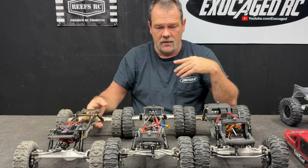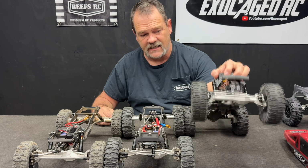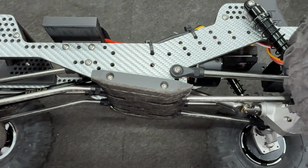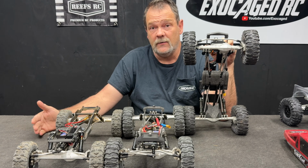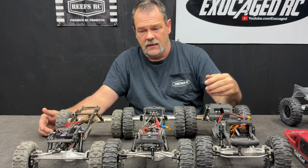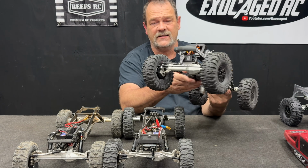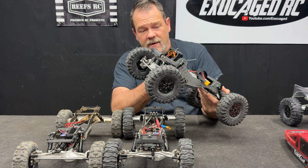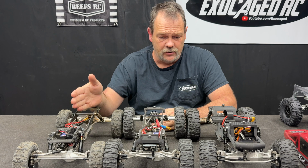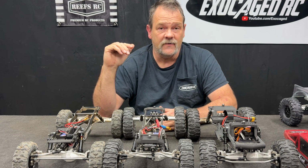Now, as far as breakover and all that, the Trail X is probably the worst one due to how it is set up. And it's just what you get with long links. So that's just kind of what you get with that. Tires, I mean, this right here does come with upgraded RC razor wire tires, carbon beadlock wheels, all that. If you were to get one of these two as an RTR, then it's a little bit different story.